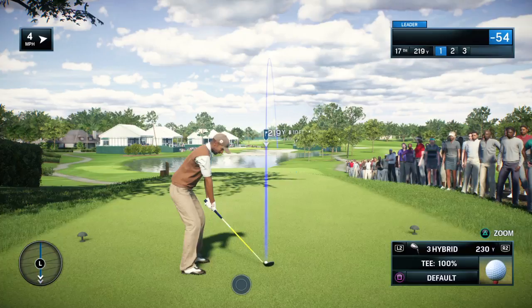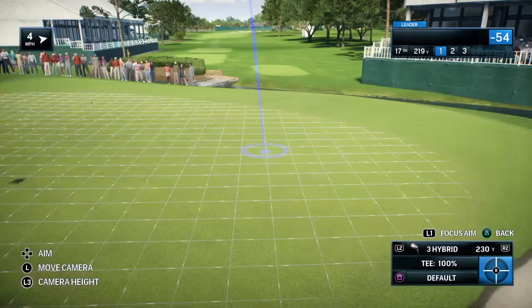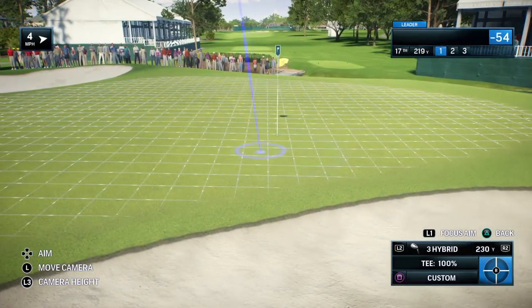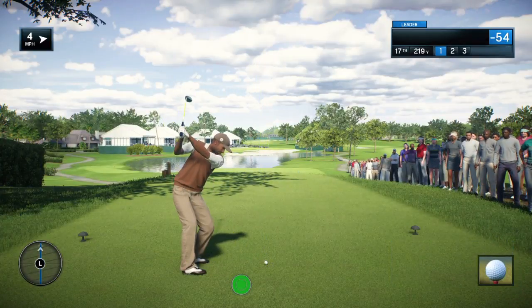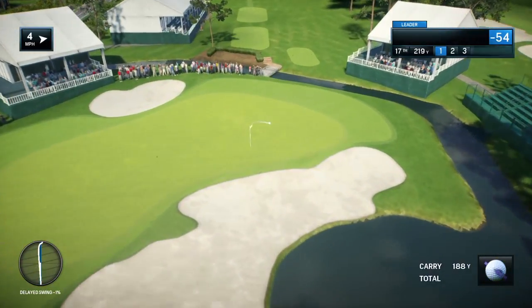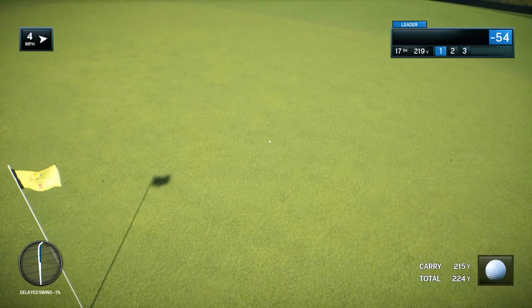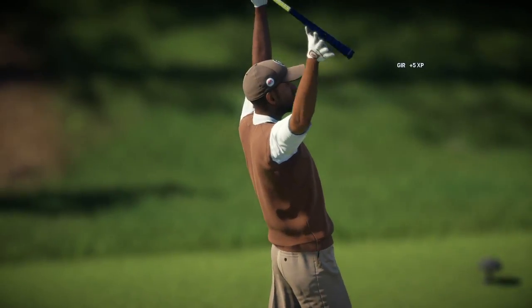Frank, par 3 17. Daunting shot. What are you thinking as you step onto this tee? Just make 3. 2 is a huge bonus. Take 3 in a heartbeat. Frank, I think that's going in the bunker. Looks like it. Lucky devil. That was going in the bunker all the way.